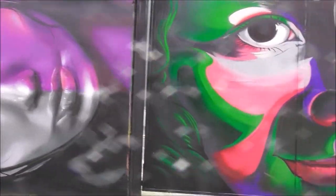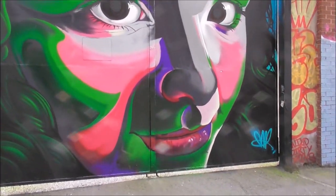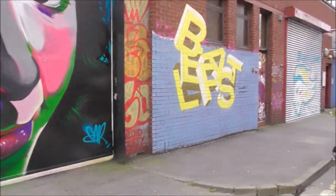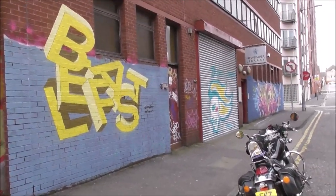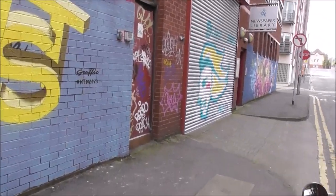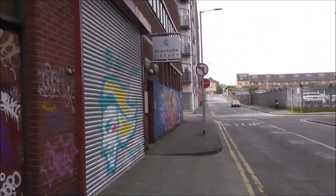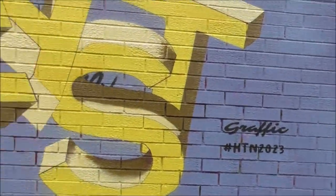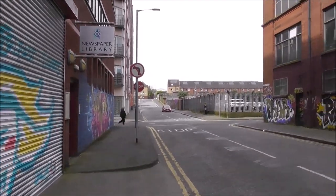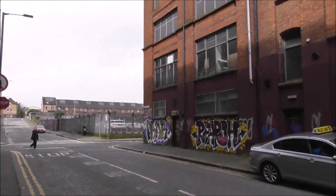This place is an absolute mecca for street art, and it's all down to Hit the North Street Art Festival. So if you like street art, come down here and check this place out for yourself. I haven't even hit the main area. Graphic 23. Haven't hit the main area, which is just round the corner.